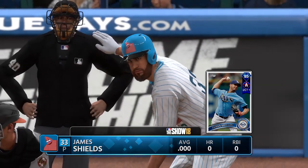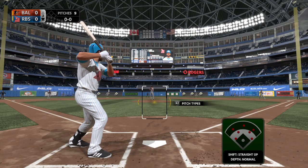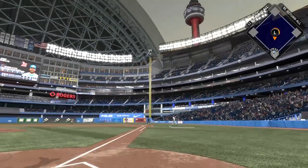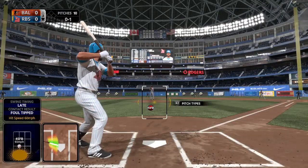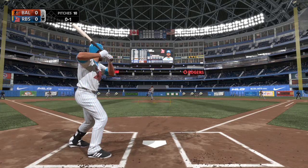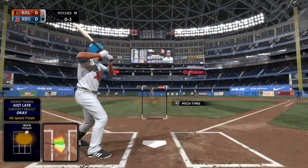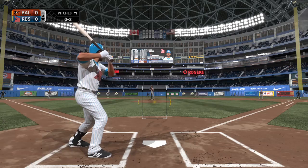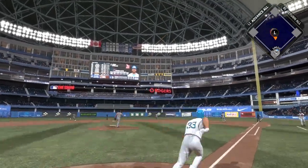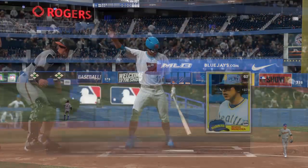Stepping into the box, James Shields. He'll get us going in the home half of inning number 3. James Shields. Here's the first pitch to him. Fouled off. Now a soft liner to the right side. Foul. The windup and the 0-2 pitch. Hit the other way out toward right field. Number 62 is there, and he has it for the out.